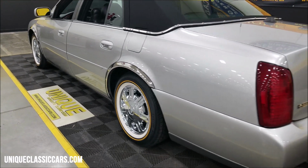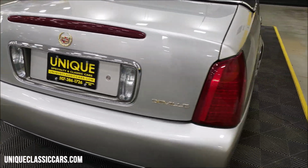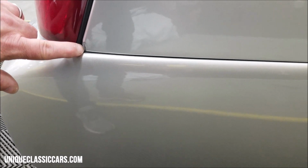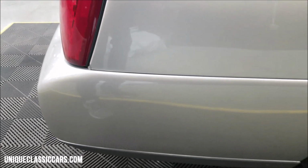Now, there was one I mentioned, and I'm being fussy here, folks. I mentioned a little spot. Now I'm trying to remember where it was. Right there, just a little kind of imperfection, if you will, where that tail light is.